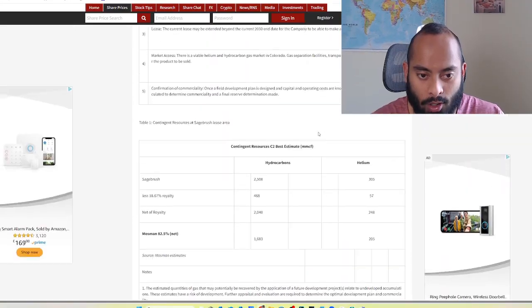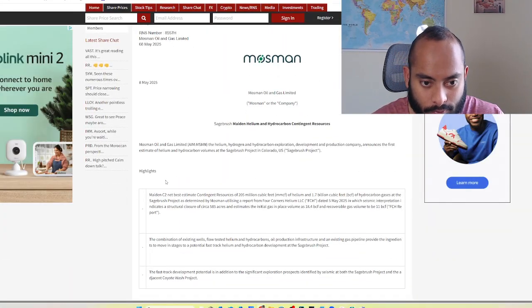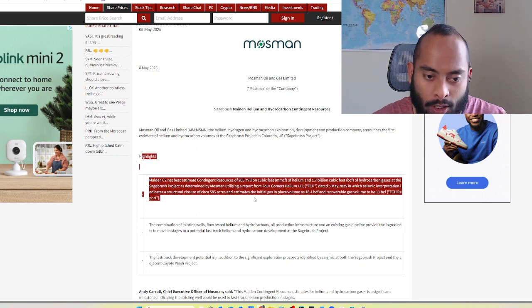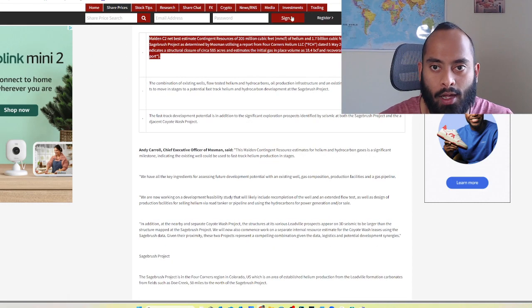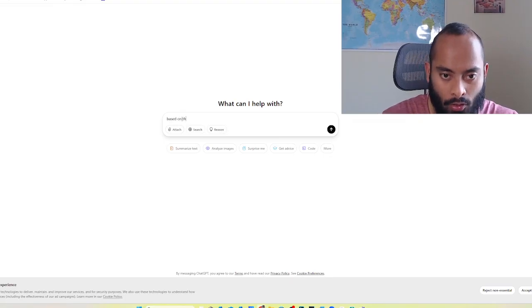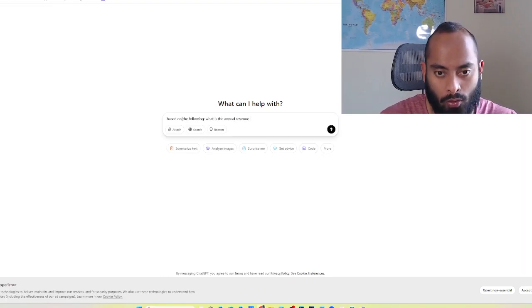Mosman Oil and Gas. But what we're going to be doing now is copying this information. Copying these highlights. Okay, so we can just copy the first part, I think. So just this first paragraph here. We go into ChatGPT and we can say the following: based on the following, what is the annual revenue Mosman can bring in from the Sagebrush project?